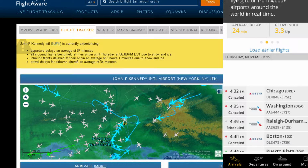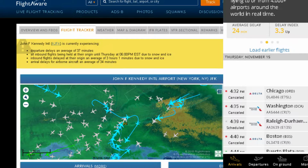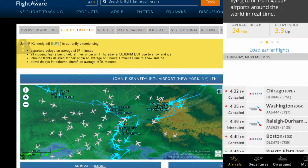And tower, Envoy 3787, 160 with you on ILS localizer left. Envoy 3787, Kennedy Tower, following a Delta regional jet. Push back on taxiway Alpha is approved. Wind 060 at 13, RVR 5,500, runway 4 left, cleared to land. 4 left, cleared to land, Envoy 3787.